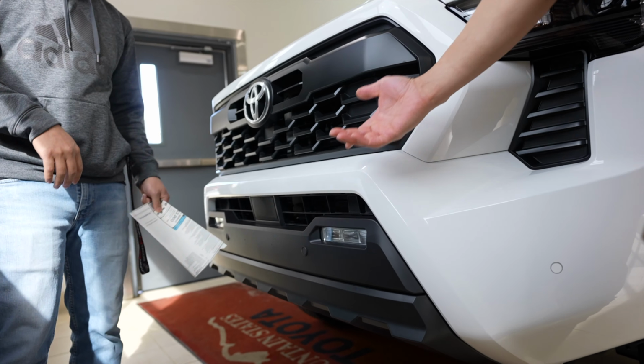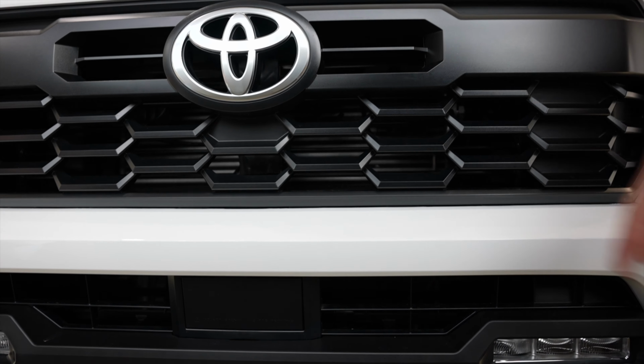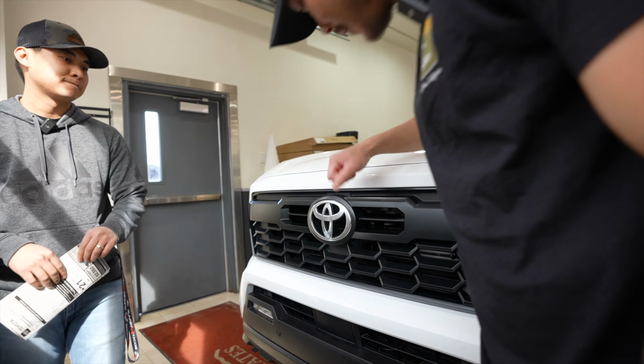Similar fog lights, right? As the Tundra and Sequoia, still have to get those fog lights. And looks like we got the radar right here. This section here is no longer chrome. It's like a polished silver almost.